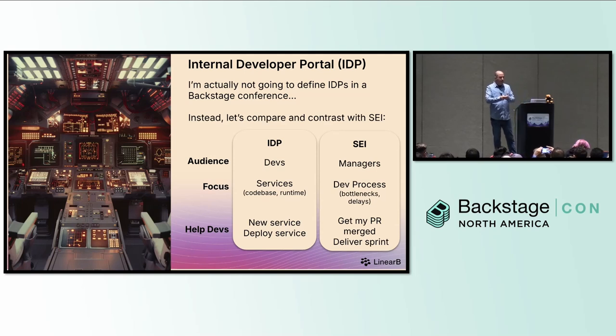It could be fixing a bug, adding a feature. So thinking about a pull request or a ticket in Jira, how do I get things done? And what are the blockers? What is the process? Do I have to wait for others? So that's kind of a different approach to looking at things.